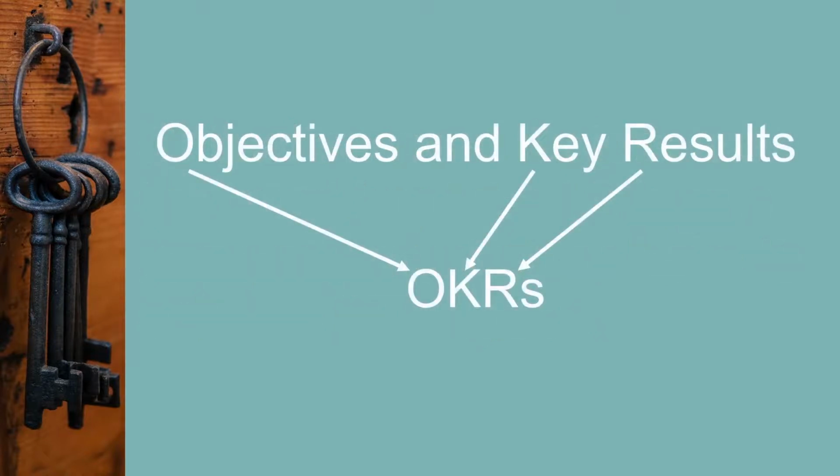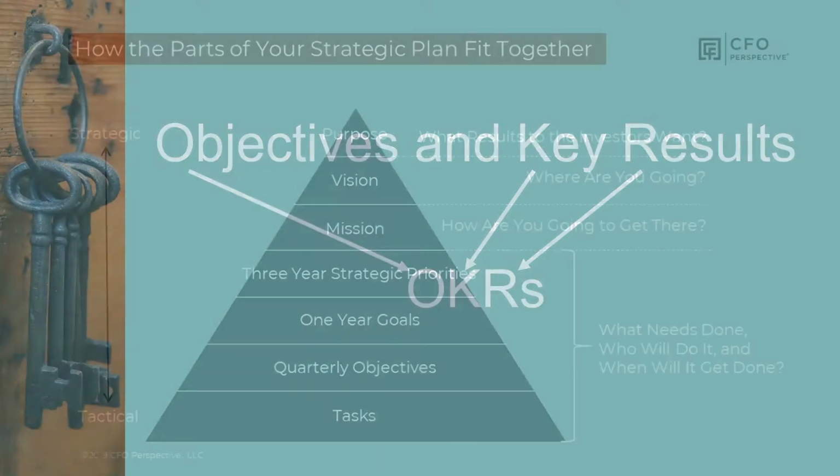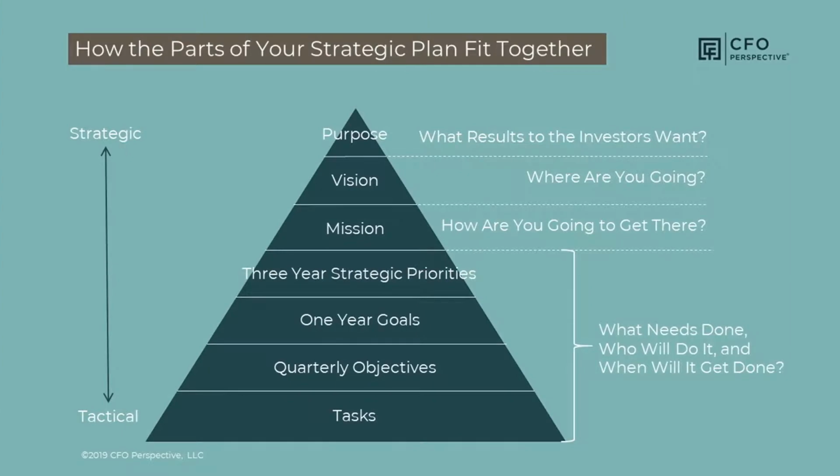Objectives and key results, known by the acronym OKRs, manage and measure short-term results. In my planning pyramid, they would be a very good way to manage quarterly objectives. It's good for fast iteration and is very popular in rapidly changing businesses. KPIs, metrics, and targets tend to be set at less frequent intervals, often annually. Key results may be measures similar to those used in KPI scorecards. However, key results may also be deadlines. With KPIs, deadlines are often monitored in a project tracking system and not on the KPI dashboard.